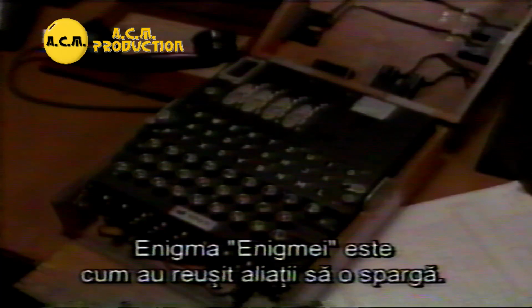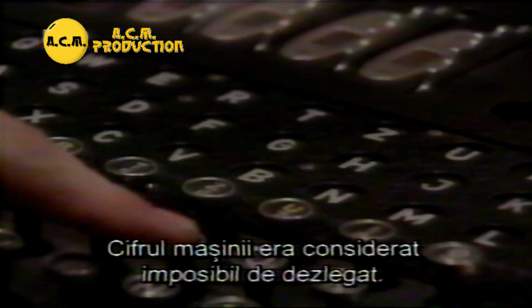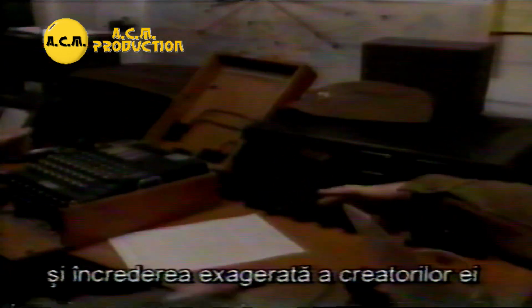The enigma of Enigma is why the Allies were able to break it. The machine cipher was considered unsolvable. The Germans devoted great organizational skill to safeguarding their secrets, yet the safeguard itself and the supreme faith placed in it by its creators became one of the most powerful weapons in the Allied arsenal.